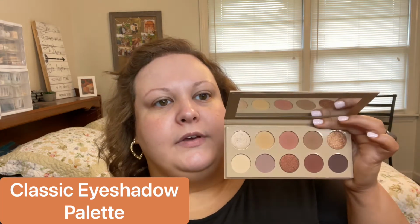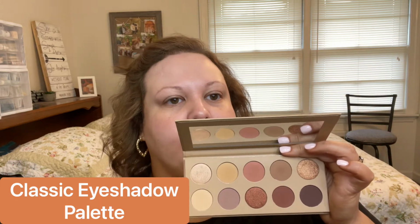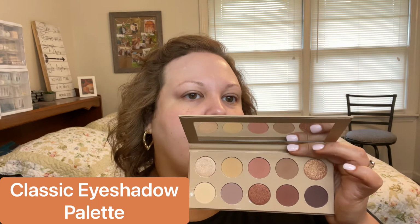So this is what the outside of the packaging looks like. Very minimal. It just says Kkkw eyeshadow palette. I'm sure it's a classic or classic 2, something like that. It just has some very neutral tones in there, of course. Just very pretty, very wearable in my opinion. I have worn this, and I loved it when I did wear it. So that's what I was going to use today to do my eyes.